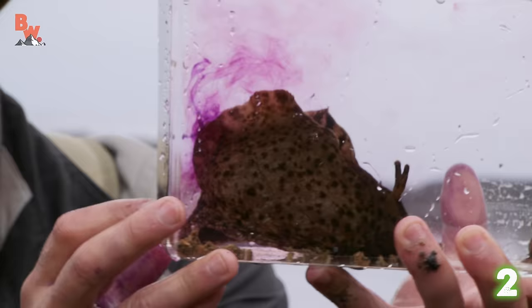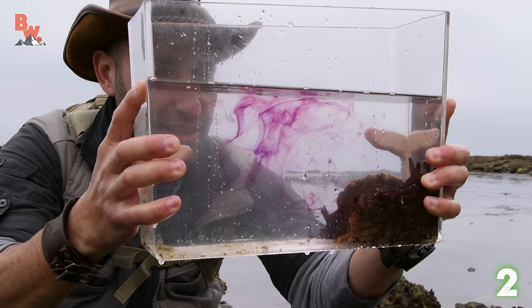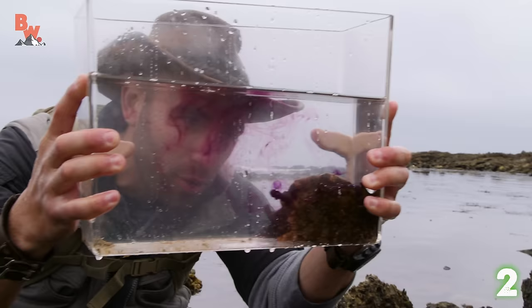There you go. Now that is what they will do to create confusion for any potential predator that's trying to eat it. And as you can see, the slug is just fine. Still have ink coming out of the back of its parapodia. Look at that. Oh, there it goes again. You see that? Wow, that is crazy.